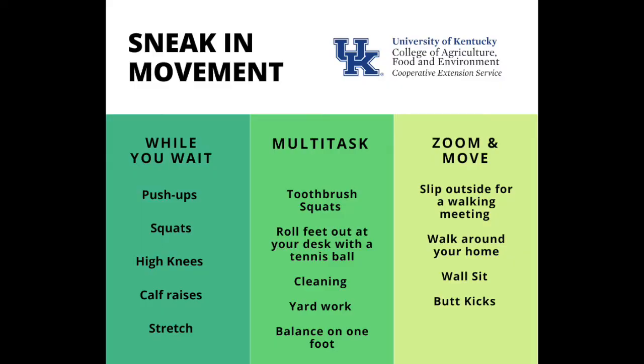So one of the ones I want to say is move while you wait, right? You can use those times while you're brewing coffee, maybe while you're warming up your lunch or boiling water to get in a little mini workout or a mini movement break. So you could do push-ups on your kitchen counter, you could do calf raises, you can balance on one foot while the timer is going, or just simply stretch, right? And we all know that a microwave minute seems to last forever. So it's a great way to sneak in some movement.